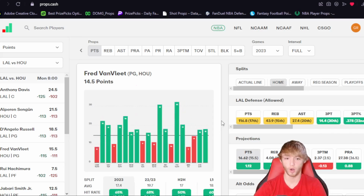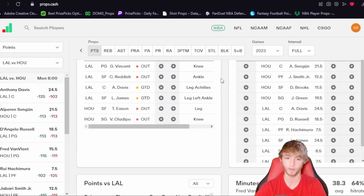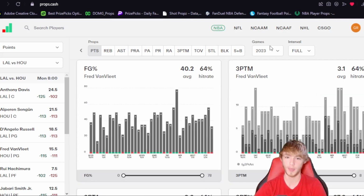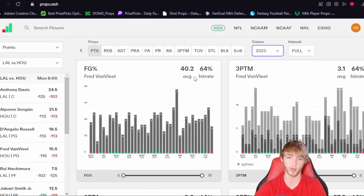He's been fine at home as well. He goes up another percent right there, up to 65%. So already, you know, some things that are looking pretty good for Fred VanVleet. However, his shooting is one that's kind of interesting. Let's take a look at his field goal percentage here. He's shooting about 40.2% this year.